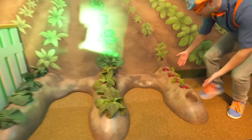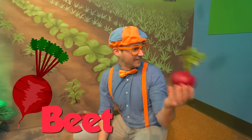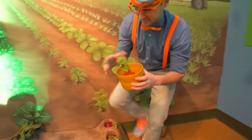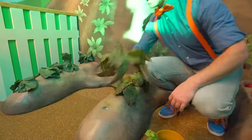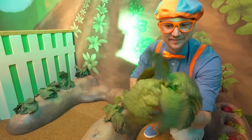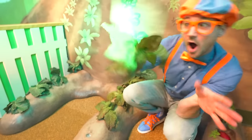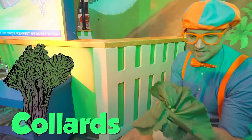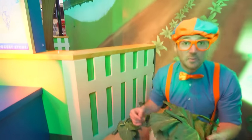Whoa, check it out. Let me pull this up. Whoa, I just picked a bean. Hey. Oh, here we go. Let's put this beet right here. Oh, look, another vegetable. Yum. I love kale. I love food that's the color green, like vegetables. So yummy. Whoa. And over here, this kind of looks like collards! Yum! Another yummy food. Put it right in there. Okay, now let's go back to the restaurant.